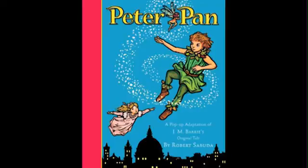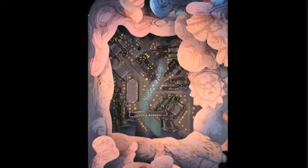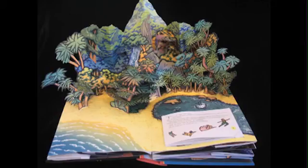Peter Pan, my mother was a dance teacher when I was a kid also, and she put Peter Pan on. We did it as a recital, and I was John and wore the glasses. So I knew that I'd like to illustrate Peter Pan. This is a view down of London, looking down from the clouds. You can see some of the characters are starting to appear here. There's a mermaid down there, just to give a hint of what's to come. The Boys Island, and we got a ship. Love ships in pop-up books.